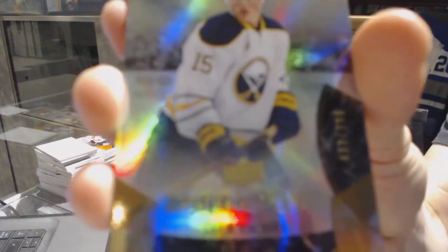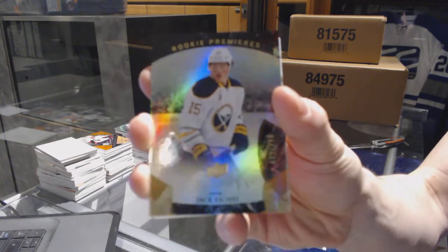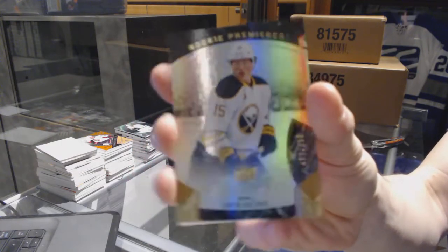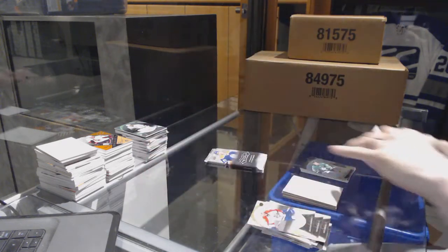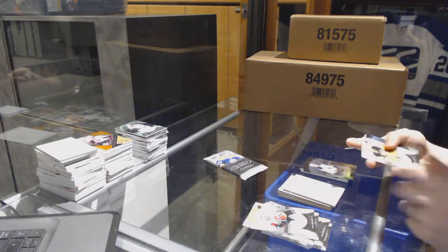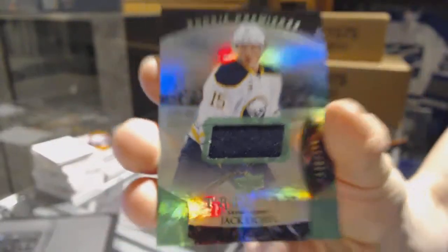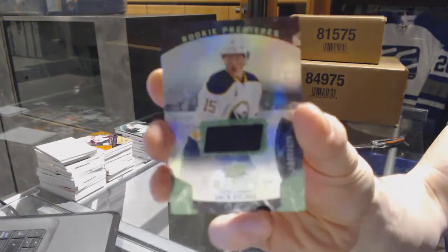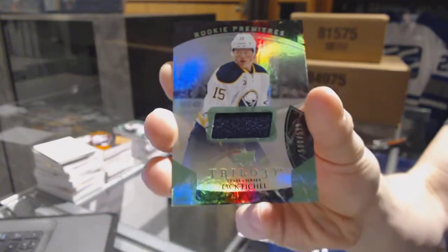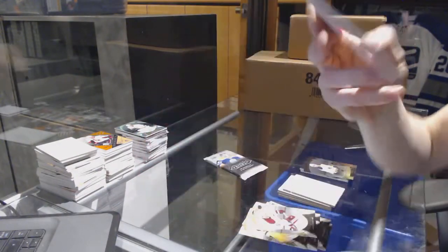Rookie number 999 for the Buffalo Sabres, Jack Eichel. Jack Eichel out of 999 for the Sabres. We've got a rainbow green rookie jersey number 599 for the Buffalo Sabres, Jack Eichel, because why not? Jack Eichel out of 599 for the Sabres.